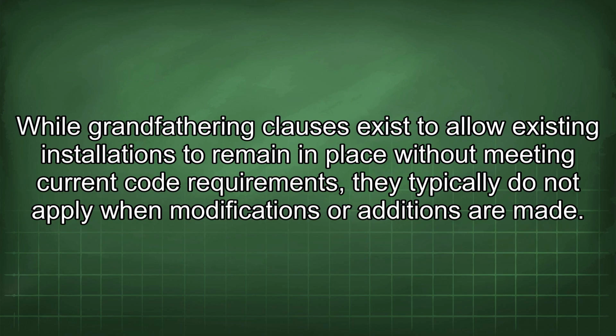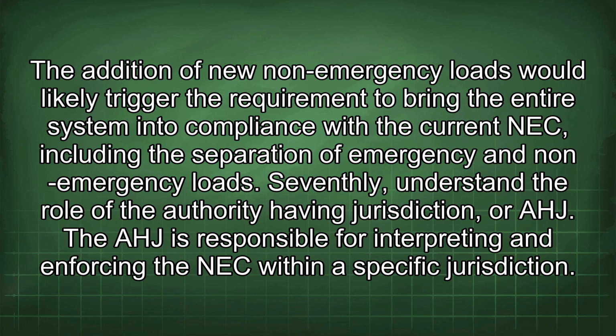Sixthly, explore the limitations of grandfathering clauses. While grandfathering clauses exist to allow existing installations to remain in place without meeting current code requirements, they typically do not apply when modifications or additions are made. The addition of new non-emergency loads would likely trigger the requirement to bring the entire system into compliance with the current NEC, including the separation of emergency and non-emergency loads.